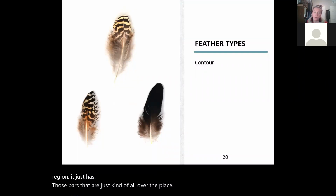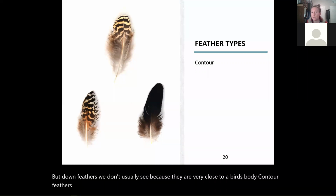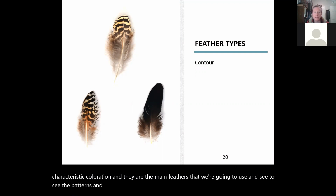Down feathers we don't usually see because they are very close to a bird's body. Contour feathers, however, are feathers that we would see a lot. They definitely give a bird its characteristic coloration. And they're the main feathers that we use to see the patterns and colors that help us ID. So contour feathers are both pennaceous and plumulaceous. So they are kind of a dual purpose feather.